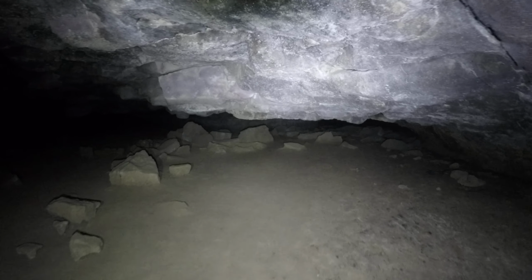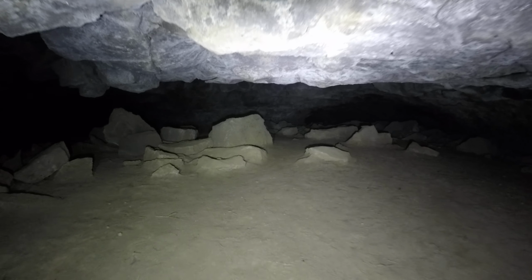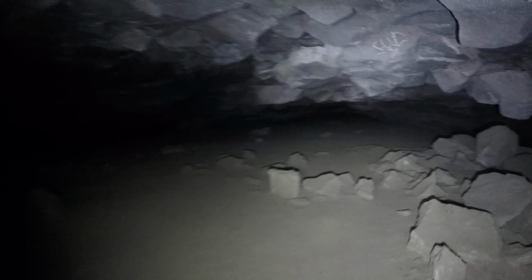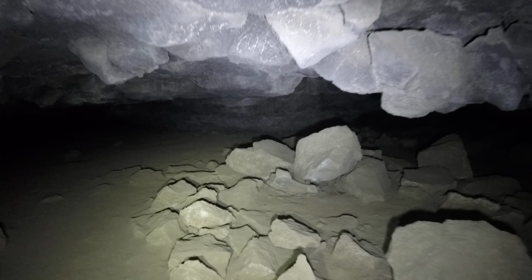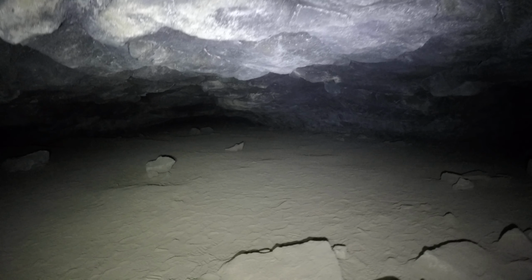Notice how the ceiling's getting lower back here. I'm about to hunch over. Okay, can't really tell yet. I'm gonna get to the left here so you can see better. There's some more vandalism. Somebody can't even read what they wrote. Funny, they don't bother to write something you can actually read. Oh well, nobody said vandals are smart.